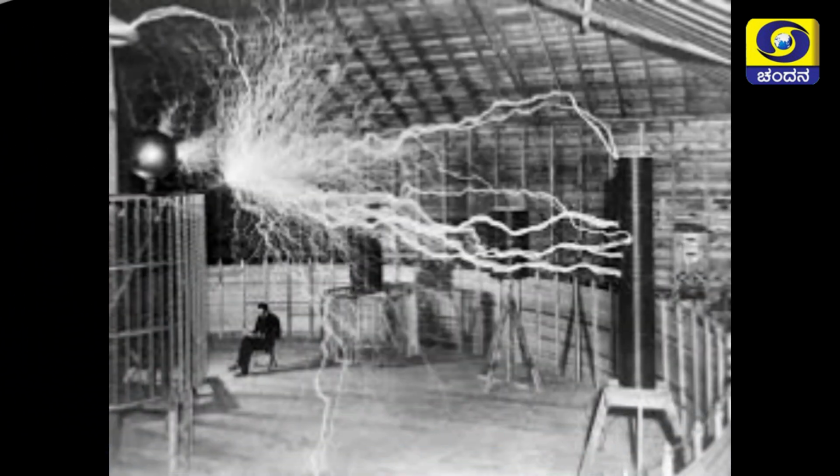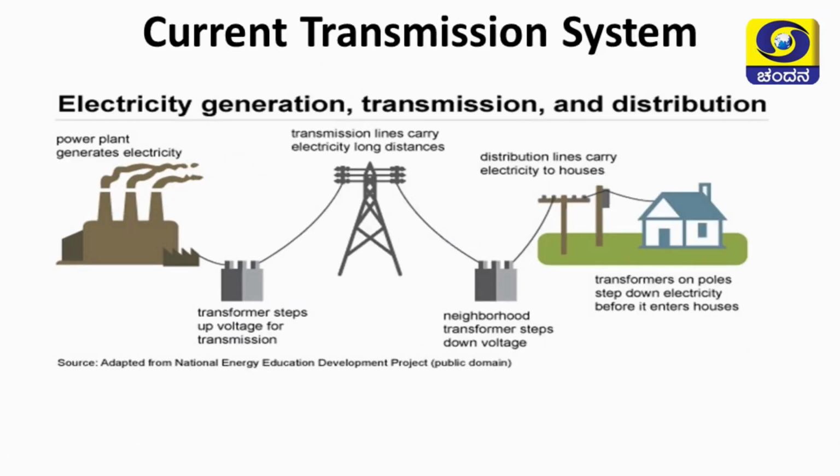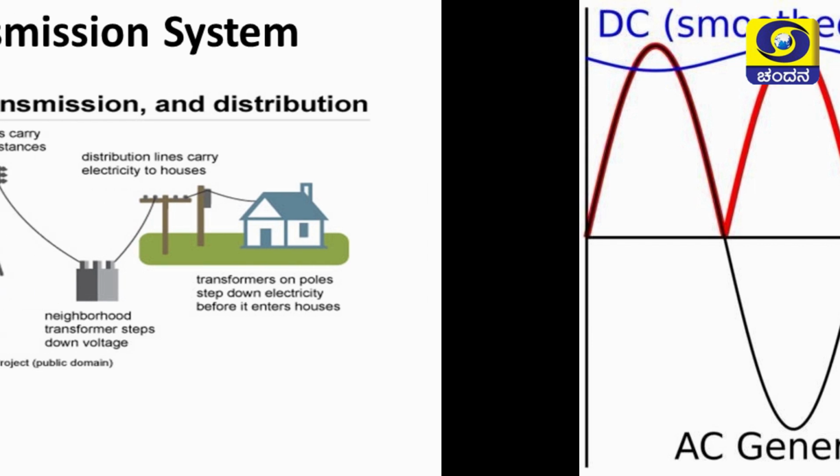But having invested so much money, Edison attempted to prove that AC is more dangerous than DC. To prove it, it is said that he even electrocuted an elephant by supplying AC. But over a period of time, a series of experiments proved that AC is more advantageous. Both AC and DC are equally dangerous if proper care is not taken.